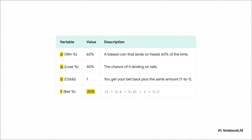Let's make this crystal clear. Imagine you have a rigged coin. It lands on heads 60% of the time. So our P, our probability of winning, is 0.6. That means Q, the chance of tails, is 40%, or 0.4. The bet pays 1 to 1, so our B is just 1. Okay, so we plug those numbers in. 1 times 0.6 minus 0.4, all divided by 1. The answer, F, is 0.2. The formula says the perfect bet is 20% of your capital.